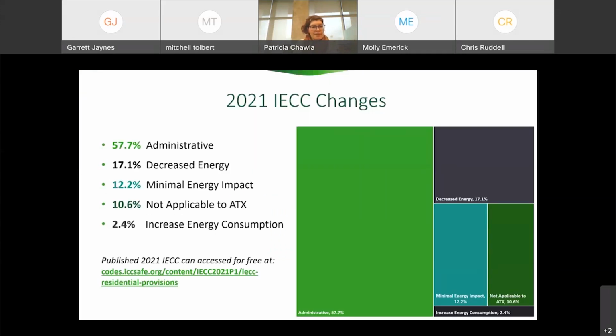So DOE gave a similar presentation 2 years ago now, maybe, and they gave a pie chart. I'm not a big fan of pie charts, but I like this tree one. And what they did is categorize each of the code proposals that got passed into different buckets of whether it was an administrative change or had a large energy impact or not. And then I took it a step further and also bucketed if it didn't even apply to Austin, because then we don't really need to worry about it. So if you can see, by far in the 2021 residential IECC, almost 60% of the changes were administrative. And an example of that was changing 4 to 4.0.